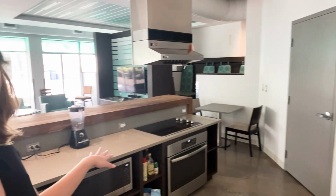So we have 2 4-burner stoves and 2 ovens. I made brownies last night, as well as a dishwasher. My favorite part, of course, is that there's ping pong. The ping pong table is right over here.